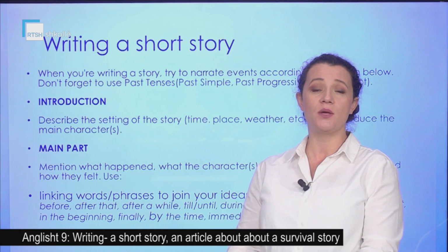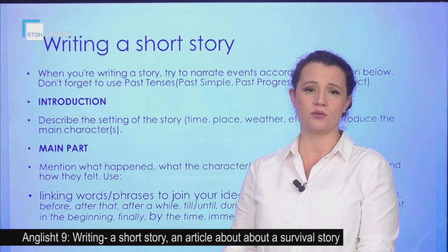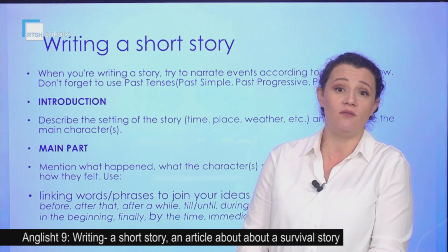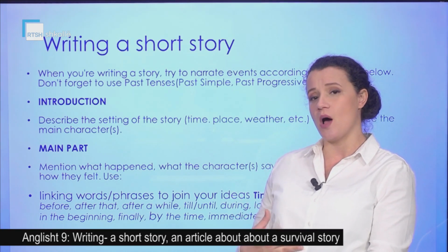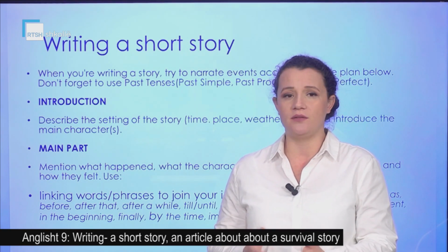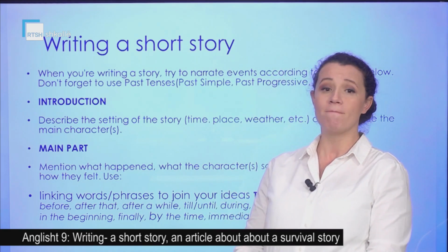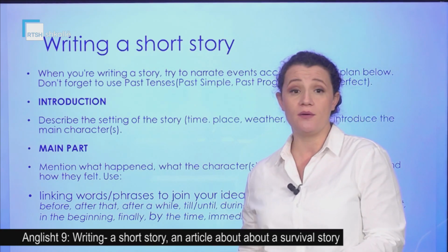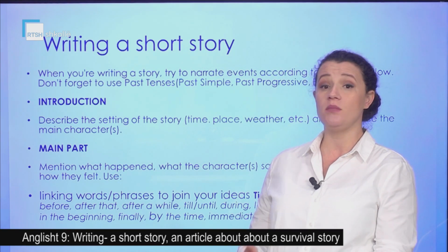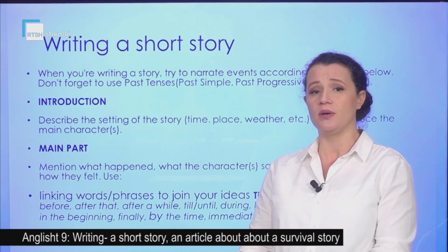The main part too. Now we are dealing with the plot. We mention what happened in the story, what the characters were doing, how they felt, how I felt. Surprised, amazingly, etc. Linking words that we even mentioned before. After a while, we quickly ran to the shore. By the time, immediately, during, until this happened, etc.